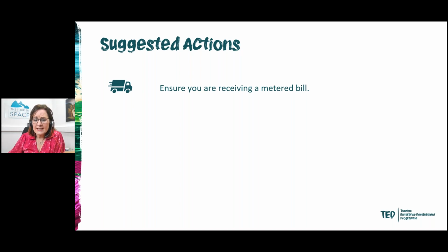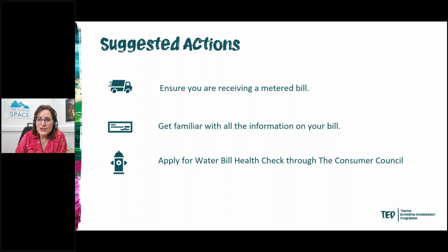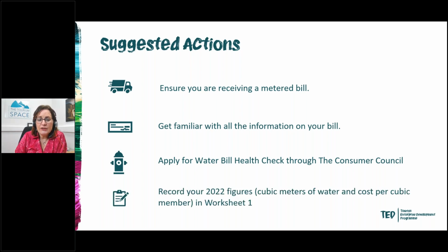One of the first things is to ensure you are receiving a metered bill. Not all businesses and premises do receive a metered bill, so check that you are. We'll talk about why that's important. Get familiar with all the information on your bill. Apply for a water bill health check through the Consumer Council, and record your 2022 figures in worksheet 1, because 2022 is now your baseline.